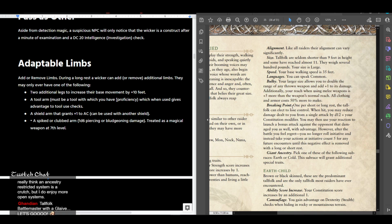And then you got breaking point. Once per short or long rest, the tall folk can elect to lose control. Weird wording here too, with once per short or long rest. Usually you just mention that at the end, when the ability recharges. When hit, you may reduce damage dealt to you from a single melee attack by d12 plus your Constitution modifier. So this is like the Goliath ability. You can then use a reaction to launch a bonus attack against the opponent that damaged you, as well, with advantage. But this would just be a reaction to make an attack.